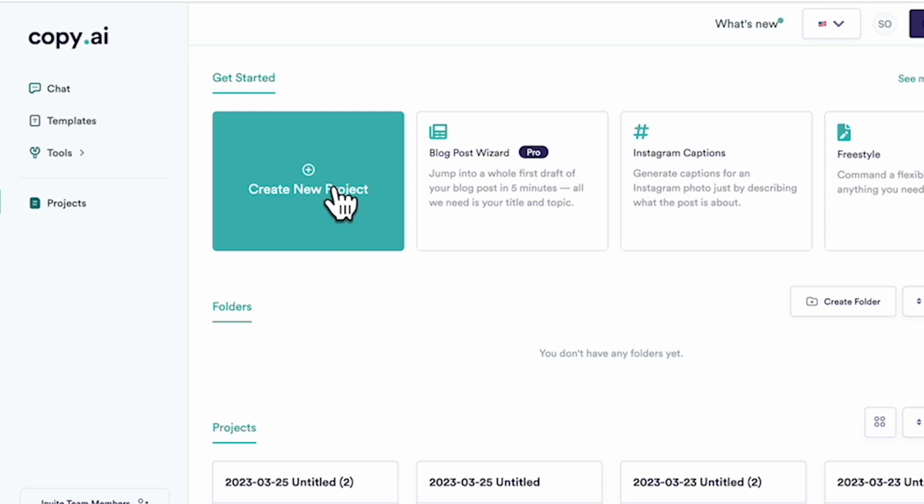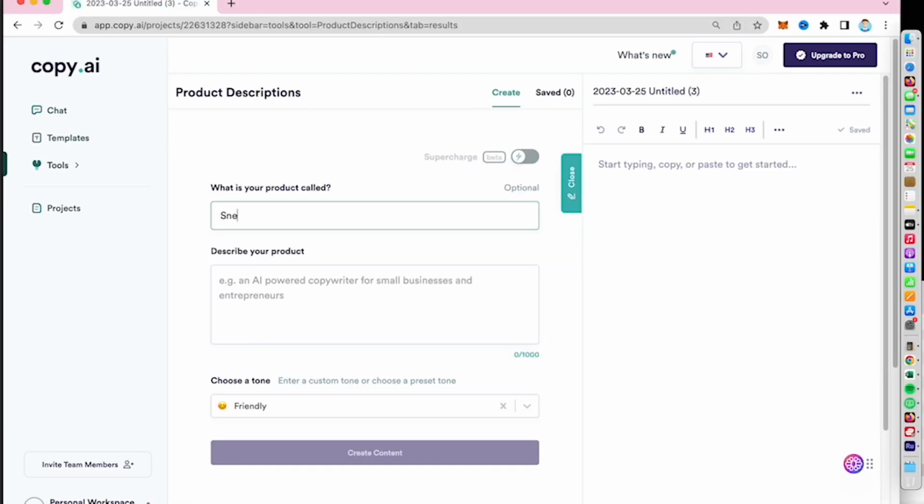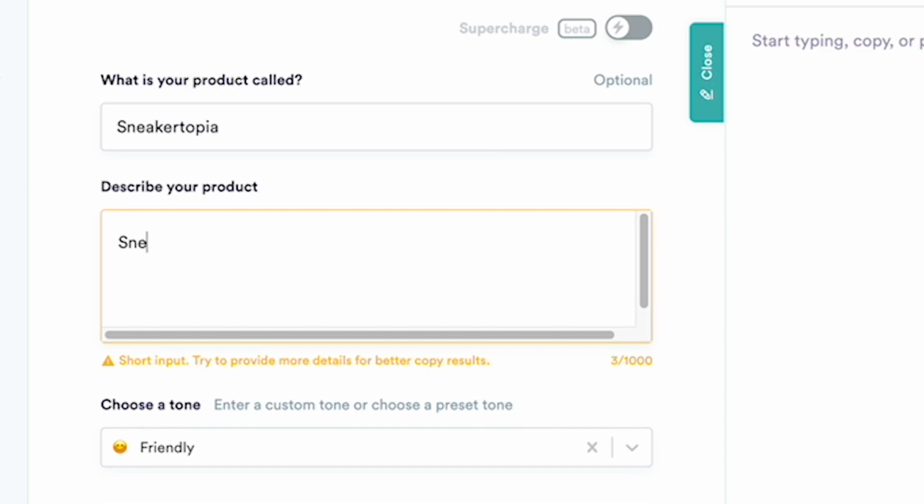Copy.AI allows you to generate human-like text within seconds. Copy.AI generates content from just a summary text that you input, from product descriptions to paid copy. Here's how it works. So the first thing you need to do is create a new project, type in the product. This will be followed by a sentence that describes your product.